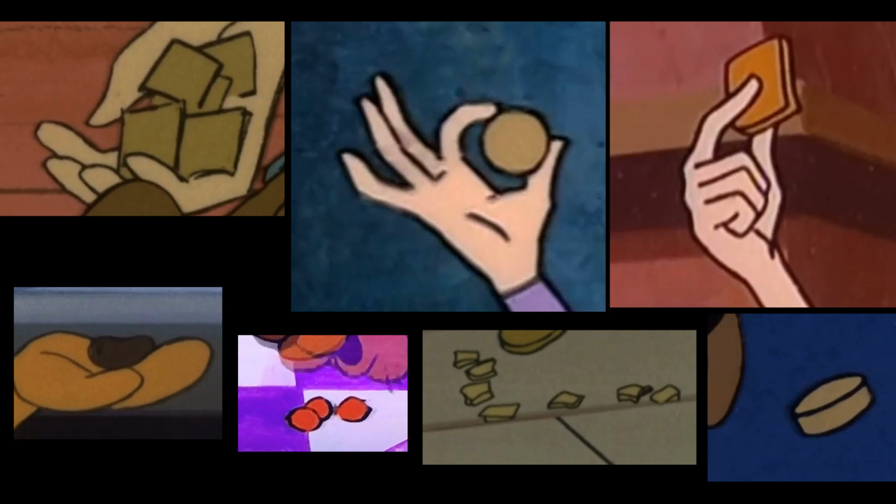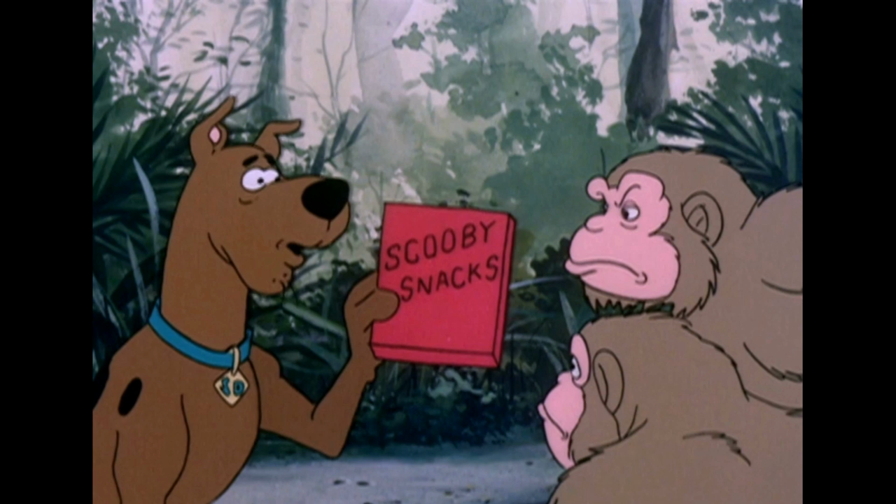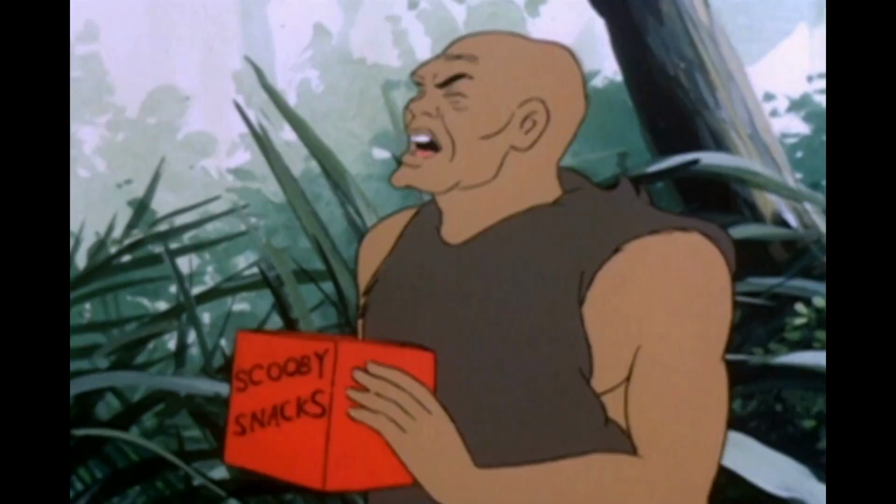These are the different types of Scooby Snacks from the new Scooby-Doo movies. They came in all different shapes and sizes in that series. And I don't believe that we ever saw an actual box of Scooby Snacks in that series. And then we have the Scooby Snacks from the Scooby-Doo show. This is from Scooby of the Jungle. So it's the red box again. And then the gorilla takes it and somehow a white stripe appears. And then Wendy pointed out that at one point the box is just a square. Oh, jeez. Very weird.